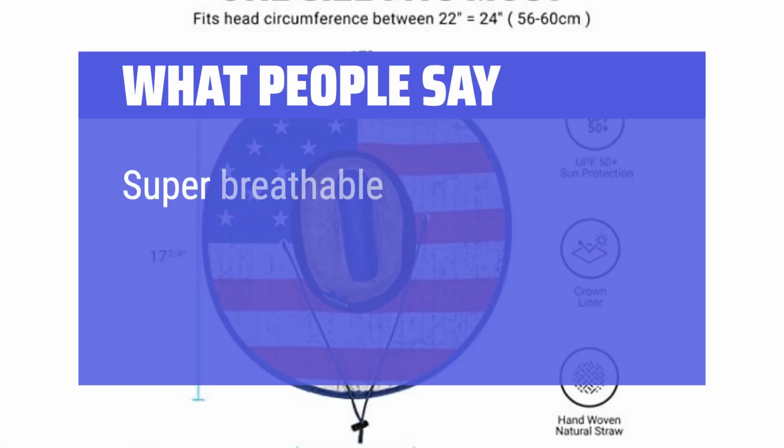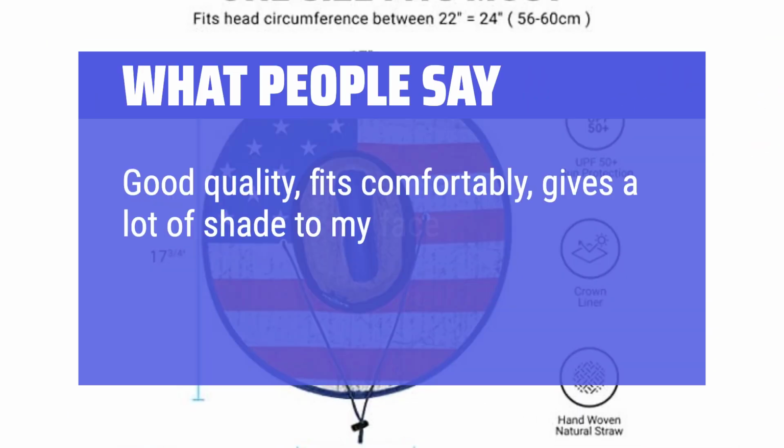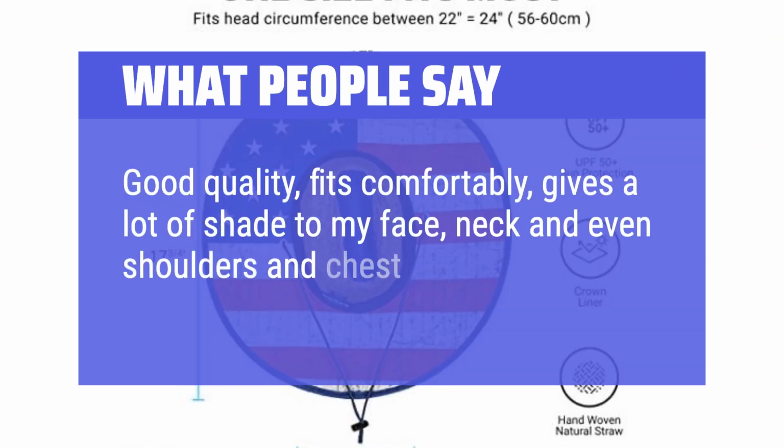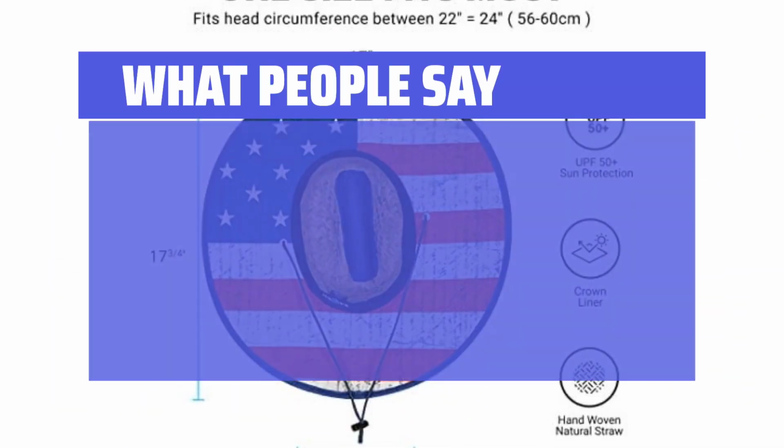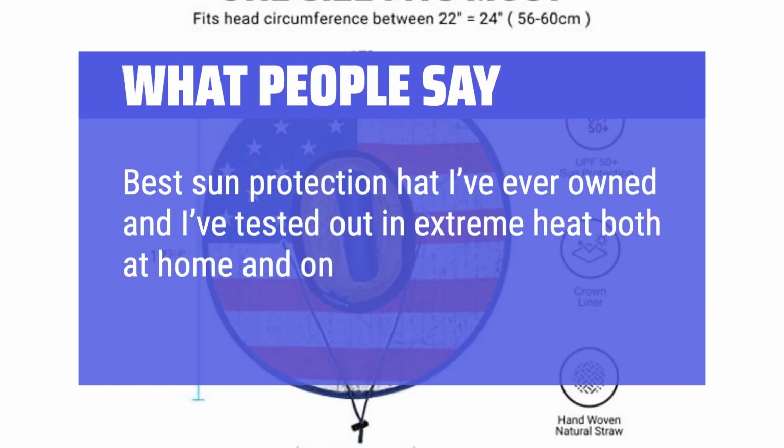What people say. Super breathable and has good shade coverage. Good quality, fits comfortably, gives a lot of shade to my face, neck and even shoulders and chest. Best sun protection hat I've ever owned and I've tested it out in extreme heat both at home and on the beaches of Florida.